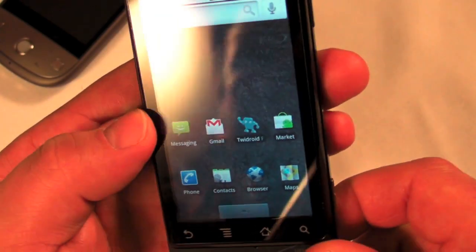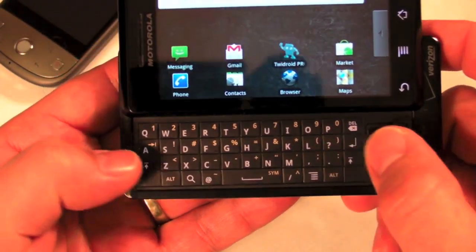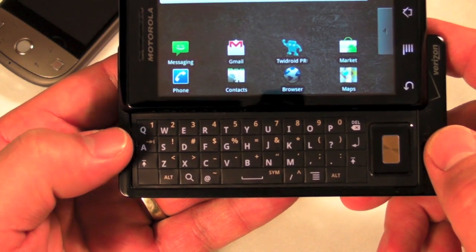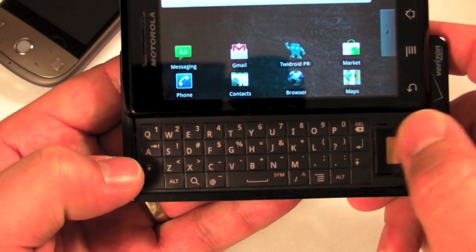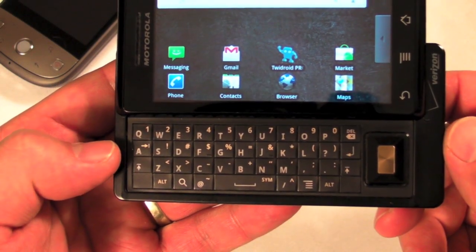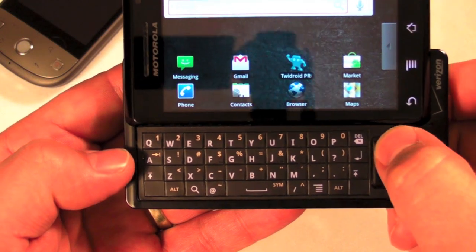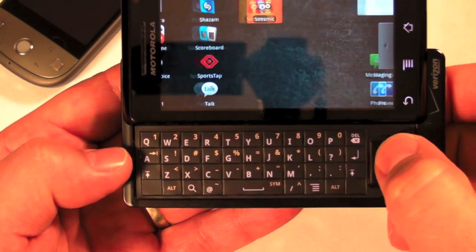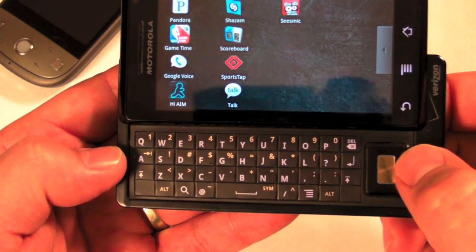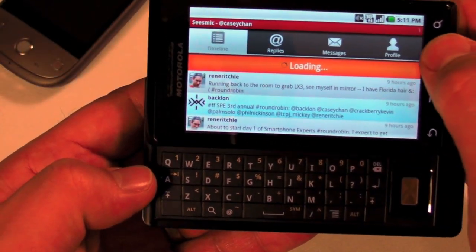The big selling point of this device, having such a large touchscreen, is that it has a keyboard as well. And it's a 4-row keyboard. Is this an optical trackpad over here? We kind of wish it was, but it's more just like a regular old 5-way. Don't be fooled by the gold. Pressing in on the center will activate it. So the gold does have a separate activation part.